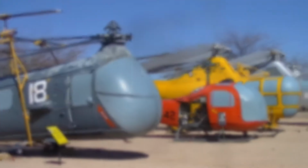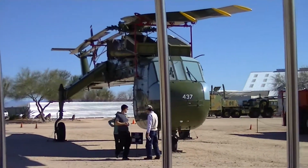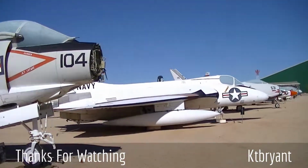Same size rotors at the front of the training helicopter, the Bell Sioux. This one on loan from the Navy, and no, that's not the rotor on top there.